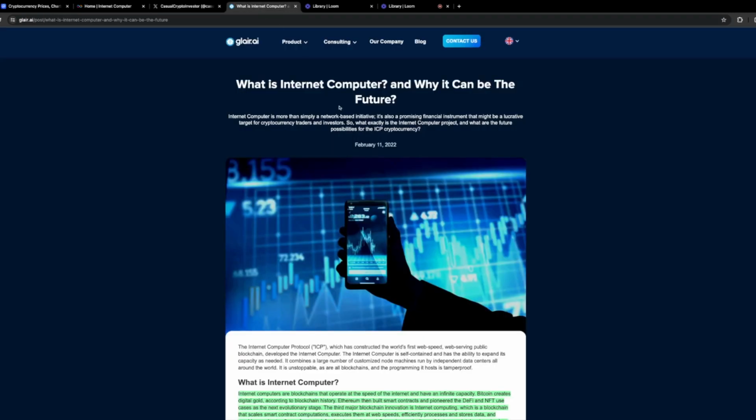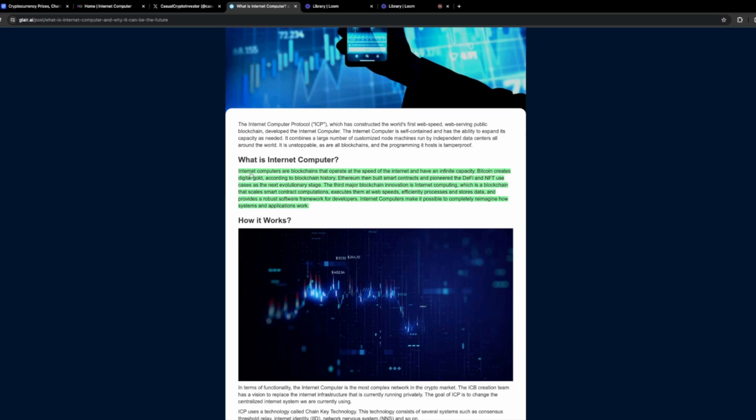So what is Internet Computer, and why can it be the future? One of the things that makes Bitcoin so popular is that it's decentralized. Nobody controls it. Nobody dictates when the halving is going to happen and all that kind of stuff. You can pretty much move it anywhere at any time, and you always have access to your Bitcoin. So imagine just how you have a decentralized currency, imagine if you had a decentralized internet. What possibilities would that hold? Hopefully, in this particular article, we'll answer some of those questions.